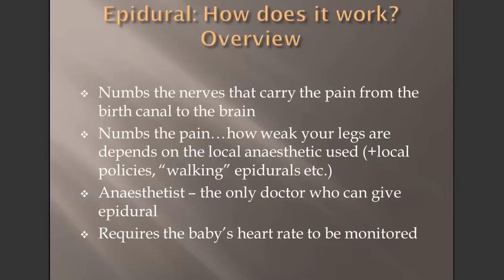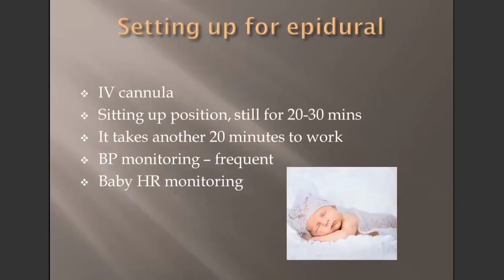An anesthetist is the only doctor who can give an epidural, and after it has been sited, we have to monitor your baby's heartbeat throughout the labor. When we set up for an epidural, we also site an IV cannula at the back of your hand, with some local anesthetic, so it's not that painful.